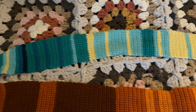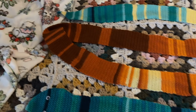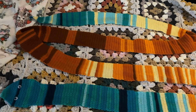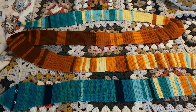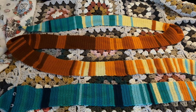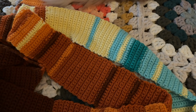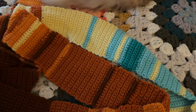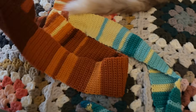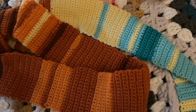I am now going to measure the snake. I just laid it out this way so y'all can see how big this snake is. This is what it looks like, and now I'm going to measure it and figure out how long this is. The length of this scarf is 4 meters and 65 centimeters, 15 feet. Well, it's actually like 15.25 feet. It's very, very long. I've also calculated the amount of colors used.